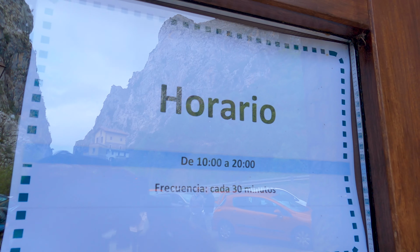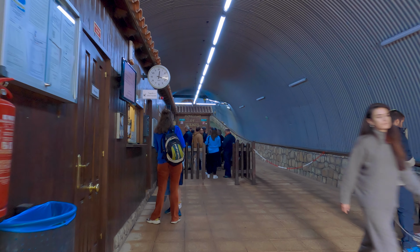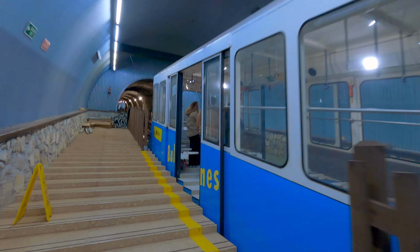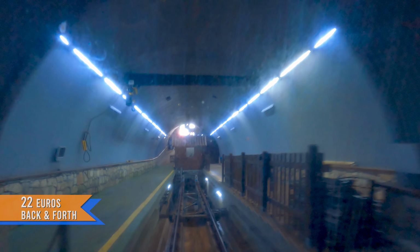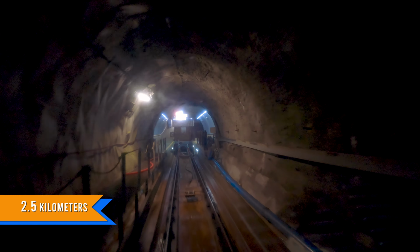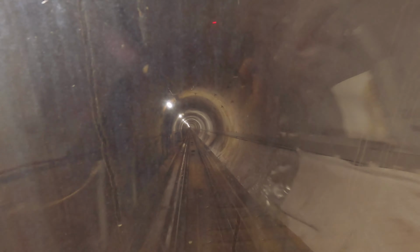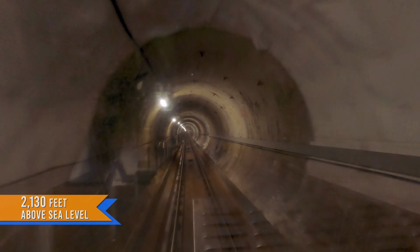Iveta dropped us off at the entrance of the Bulnes funicular. This ride only operates every 30 minutes, so if you have other plans, it's essential to check their schedule. We purchased round-trip tickets for 22 euros each. This funicular ride from Bulnes to the village is a steep ascent of approximately 2.5 kilometers. Upon arrival, you'll be greeted by the village of Bulnes with an elevation of approximately 2,130 feet above sea level.